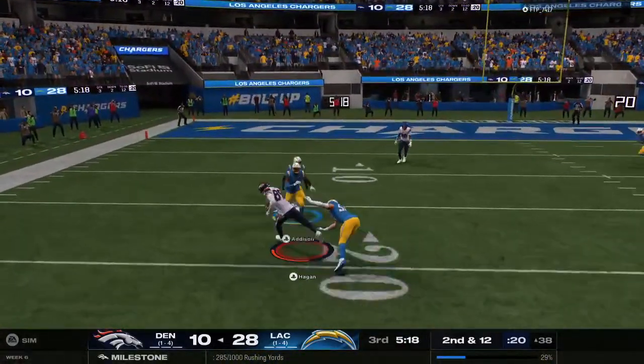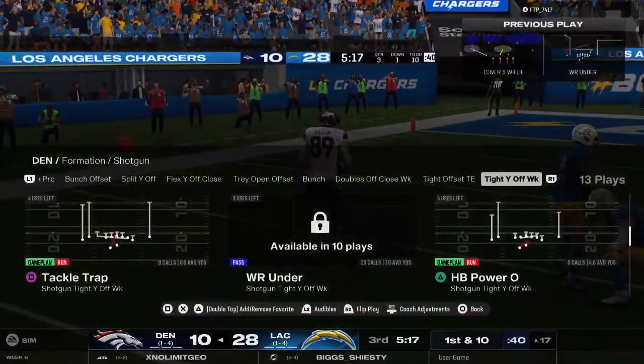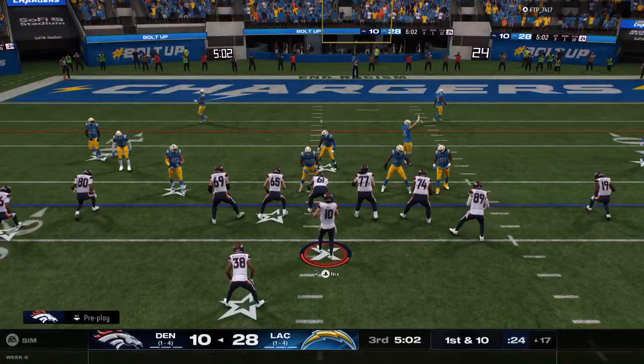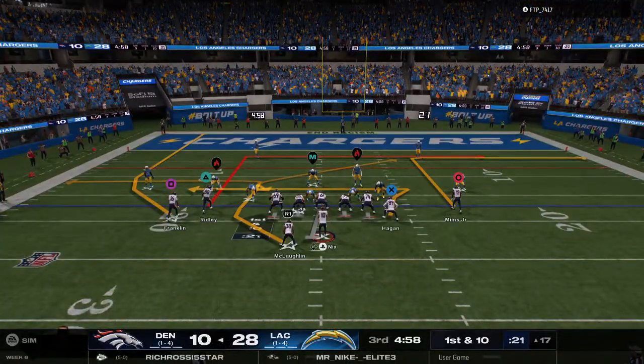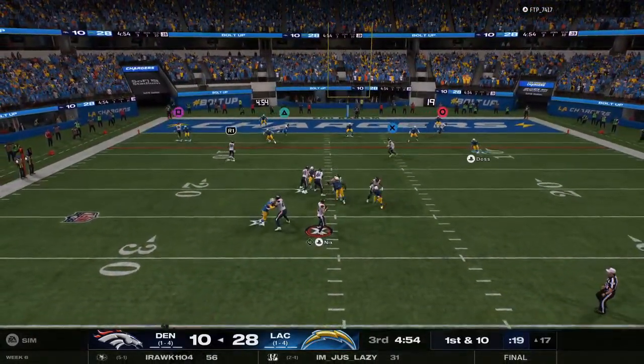He's got a man left, and they finally bring him down, but that is a big gain and a new set of downs. They have themselves another 1st and 10. Working inside the red zone.